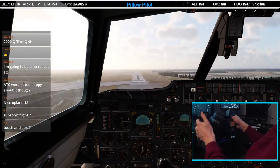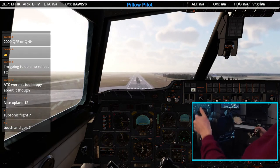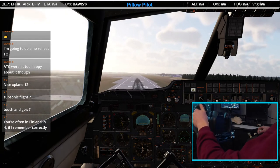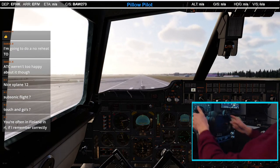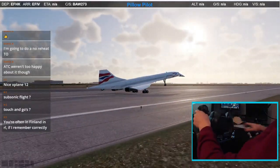Pitch it up slightly. Cool. Good God, I didn't see the autothrottle coming off there. Bit less throttle. There we go. Idle throttle. Whoop, bit of float. Watch from outside view. Watch the touchdown. Waiting for the touchdown there.